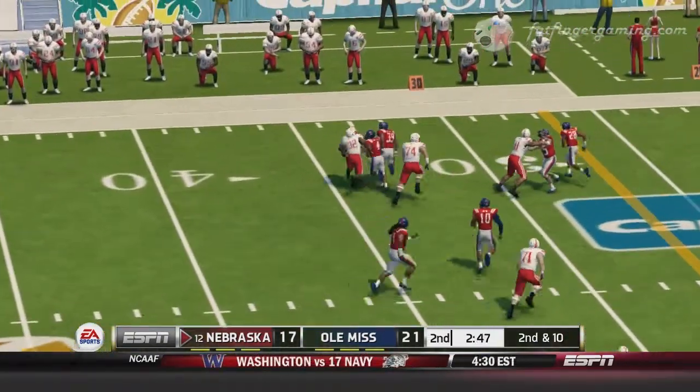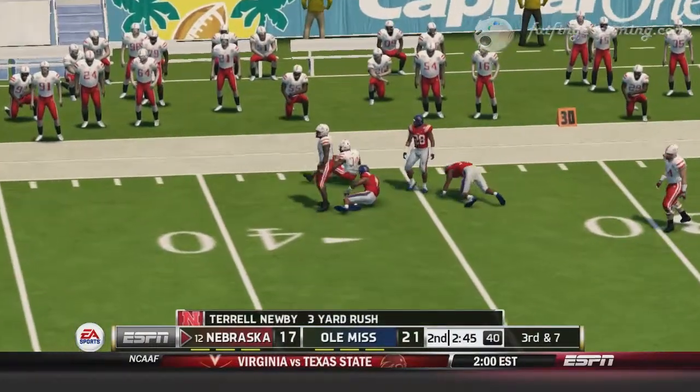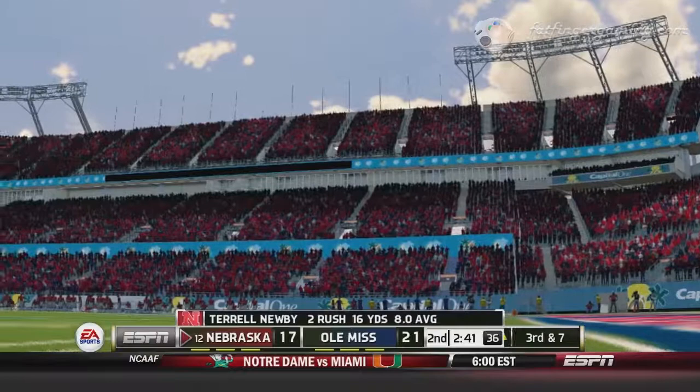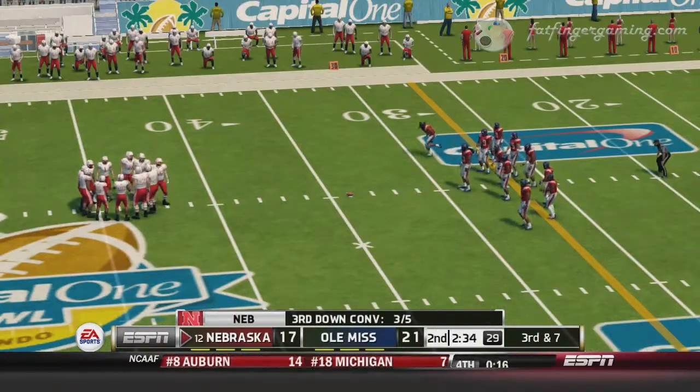They'll work the left side. And he's tackled at the 34-yard line. Call it a gain of 3 yards. That makes third down, and they need to get it to the 27.